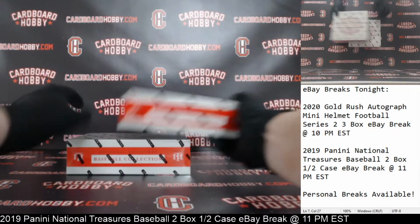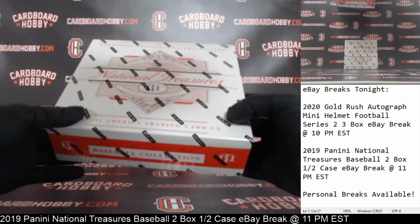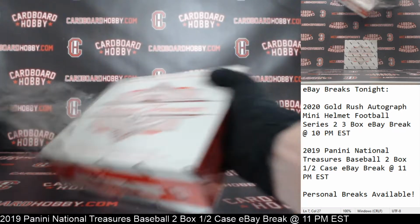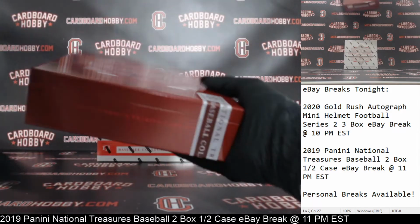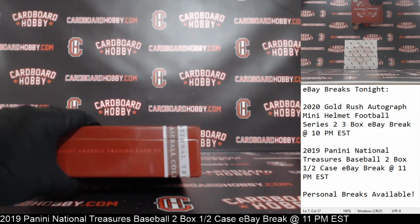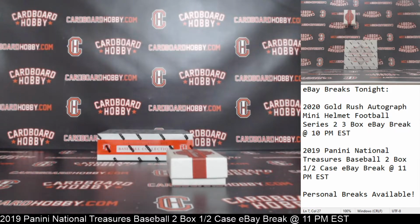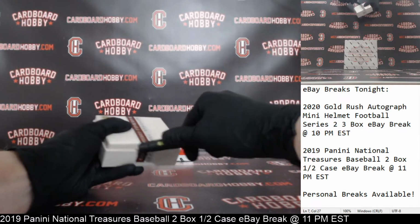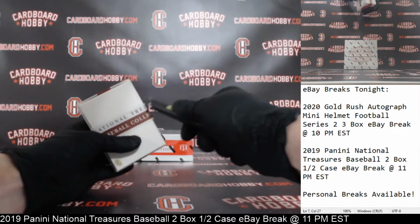All right, we've got your two boxes here. One and two, National Treasures Baseball, 2019. Let's go ahead and get box number one open here. Let's get the seals cracked here on the box.